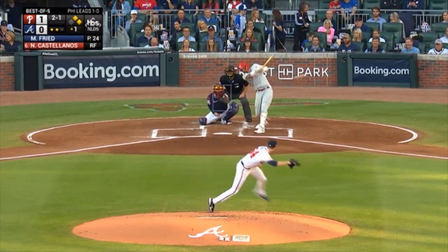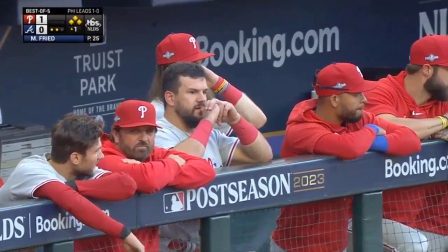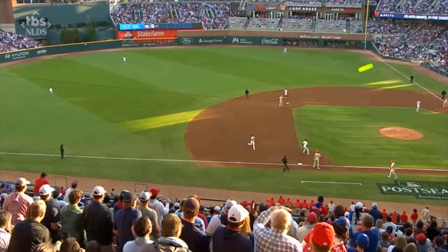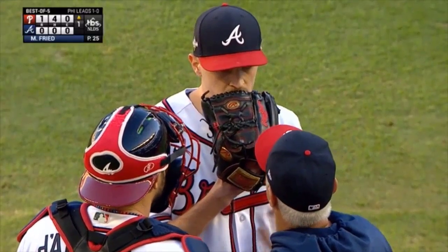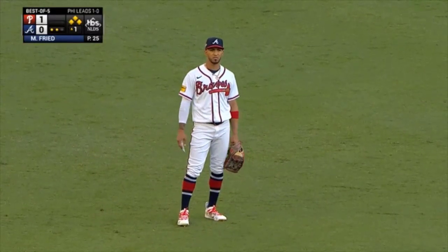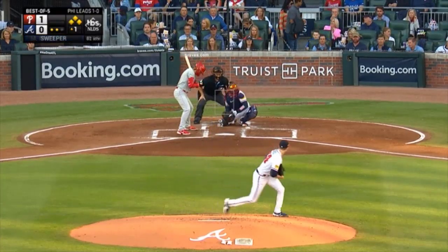And the 2-1, and that's it. Bohm off and running. He'll stop at third. And now the Phillies, with a run in, have the bases loaded. Castellanos now 9 for 14 against Fried. Back against the wall. First inning mound visit. That ball was hit so hard, I'm telling you, it was in Rosario's glove. He's up there with bases loaded, and the first one is low.